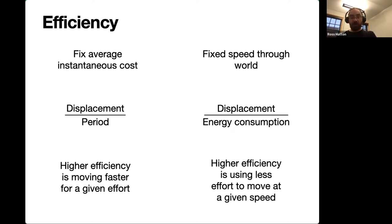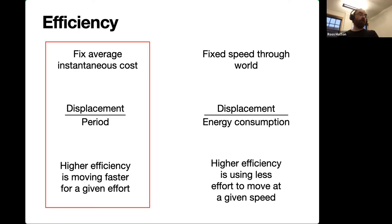But for the material I'm talking about today, it's much cleaner to look at in terms of fixing your average instantaneous cost and asking what you can do with that power budget rather than asking how efficiently you can move at a speed through the world. And for everything I'm going to show further today, these are equivalent to each other, but it's easier to look at this left-hand side. And so we can then take the cost of the gait as being the time to complete the cycle at a normalized power input.